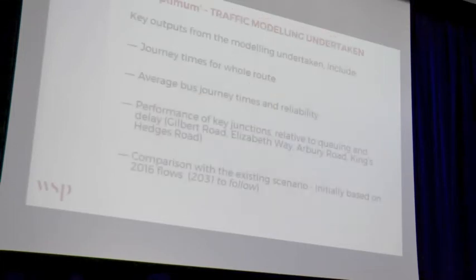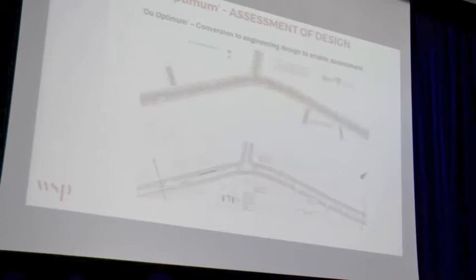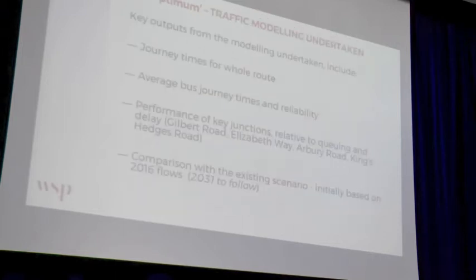Could you just tell us what that diagram shows? Essentially this is the design that was presented to us, and this is just indicating some of the work that's been undertaken to turn that into an engineering design so we can run that through the model. And where's the junction of Gilbert Road? That's Gilbert Road as that example. This is all rough in the background, but it's just to give you assurance that we've actually taken a design and turned it into engineering terms.